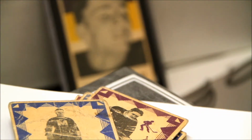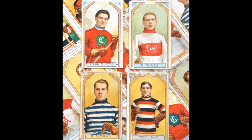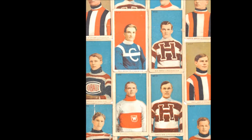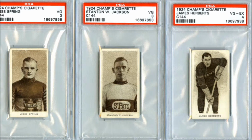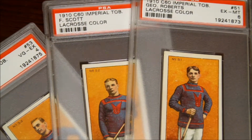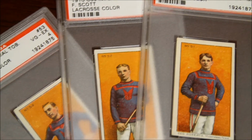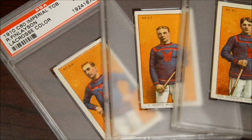Being the only major sport with baseball to produce tobacco cards, the C55, C56, C57, and C144 hockey card series and the 3 lacrosse card series have today reached a rarity degree hardly imaginable in the United States with baseball cards, making pre-war hockey card sets extremely sought after.